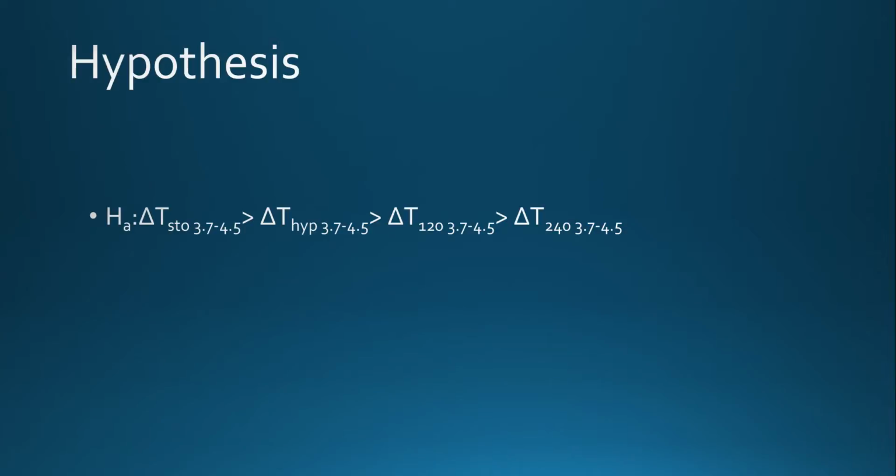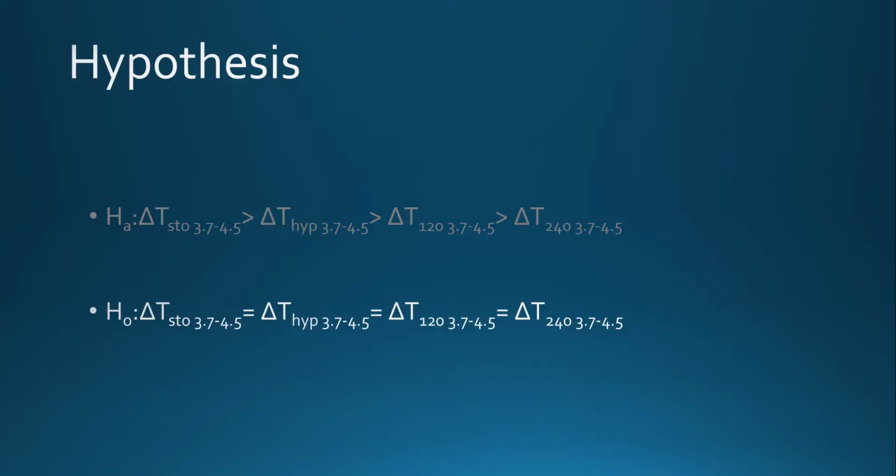My alternative hypothesis was that the change in temperature would be greater in the stock cooler, less in the Hyper 212 Evo, less in the Frost 120L, and least in the H100i. My null hypothesis was that the change in temperature would be the same in all tests.